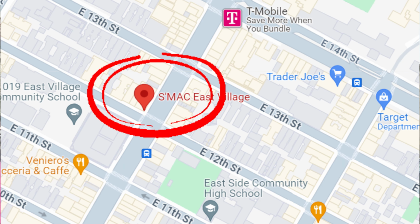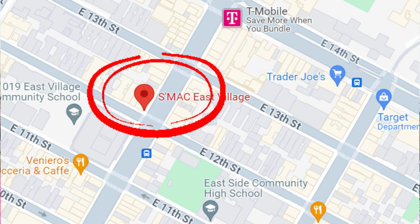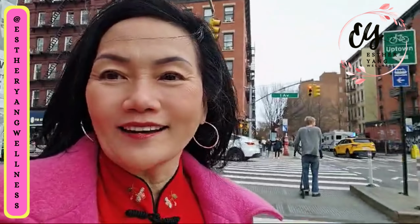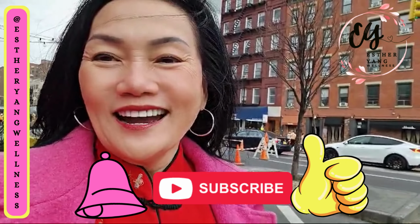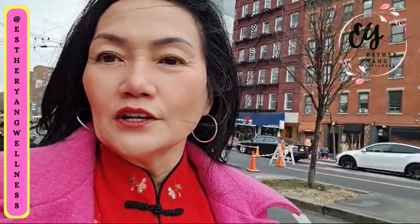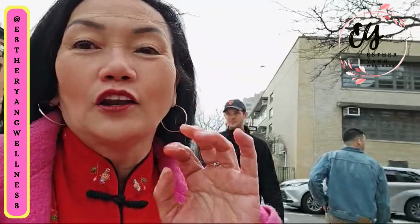So we're on 12th Street and First Avenue. They have this amazing mac and cheese. It's called Smack. And I know it's Lunar New Year, right? So we are going to, this is my noodles to make it light for, you know, the long life noodles. So here we are.